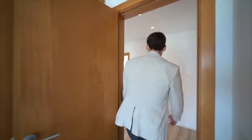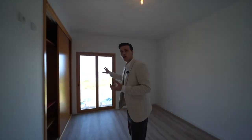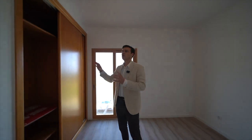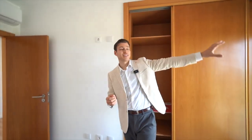So now let's go into the second bedroom. You'll see the second bedroom, these two bedrooms are basically identical. Really, the only difference is that the windows are on the opposite side of the room, and the closet is also in a different spot than the last room. But overall, they're pretty much identical. Again, you still have that beautiful $1 million view.